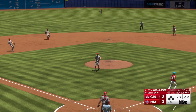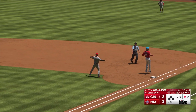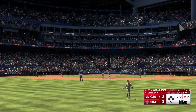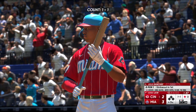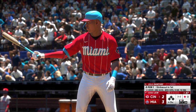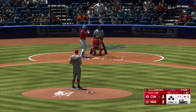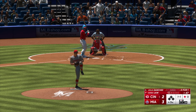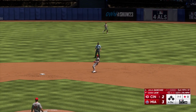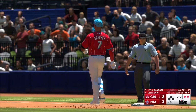Bounced up the middle. Fires over to first. Leadoff man retired here in the third. The batter, the right fielder. And at the plate for Miami, Jesus Sanchez. Ball to strike. The pitch. Bounce to the right side. India over to first in time. 2 up, 2 down.